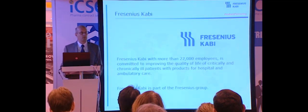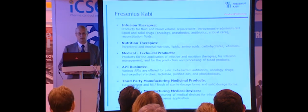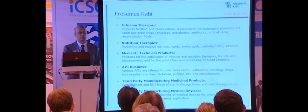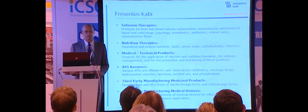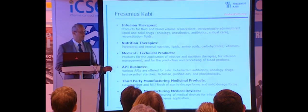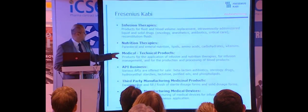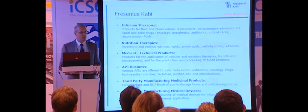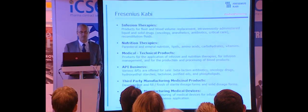We have around 25,000 employees currently worldwide, and we are really focusing on hospital products for chronically and critically ill patients. So we have several therapy areas that we are working on: infusion therapy, nutrition therapy, enteral and parenteral nutrition, medical and technical products, and of course some areas that are most interesting for me, because I'm responsible for third-party manufacturing, which starts with the API business, where we can offer beta-lactam antibiotics, oncology drugs, starches, lactulose, oils, phospholipids. And then we have the third-party manufacturing for medicinal products and for medical devices.